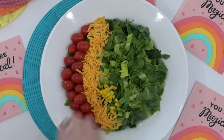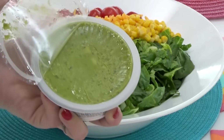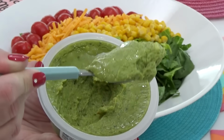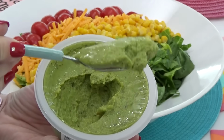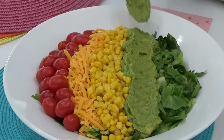Next is yellow, so for that I'm adding some corn. Now for the green, I'm actually gonna be adding some guacamole. I just got this already made from the store, so it's super quick and easy. And again, this is the mild guacamole, so it's definitely kid friendly.